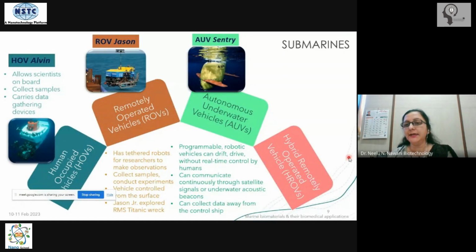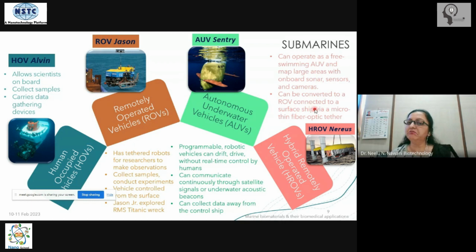And the next category is hybrid remotely operated vehicles. So that is called HROVs. And the most famous example of this is Nereus. So Nereus can just operate freely. It does not have to be tethered to the main ship. And it will carry along with it a large number of sensors and cameras. You can also convert it into a surface ship. So it can be used both as a submarine dive and also as a surface ship at times. But more or less, since it has been used for submarine purposes, it so far has been used not as a surface ship, but only as a submarine.